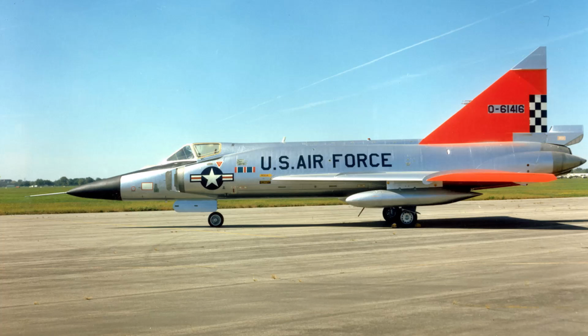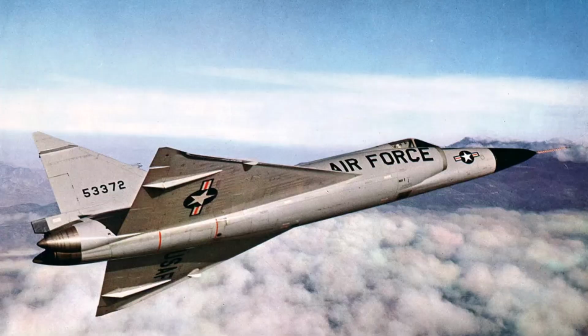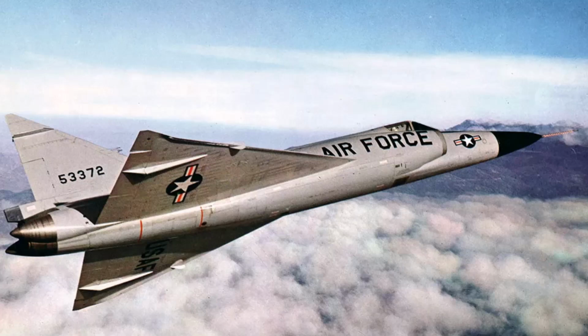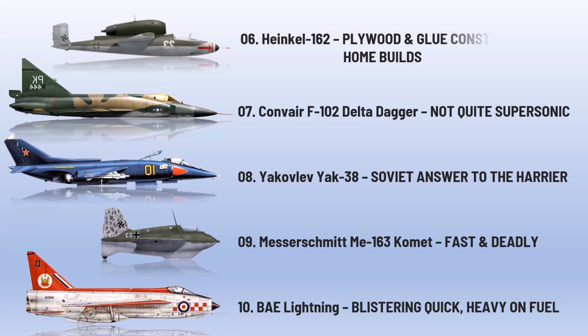Convair believed the F-102's pure delta-wing configuration best matched the United States Air Force's high-performance needs at the time. However, the F-102 was troubled by a new phenomenon known as transonic drag. Despite the J-57 engine, early prototypes couldn't surpass Mach 1. Number 6, the Heinkel HE-162.